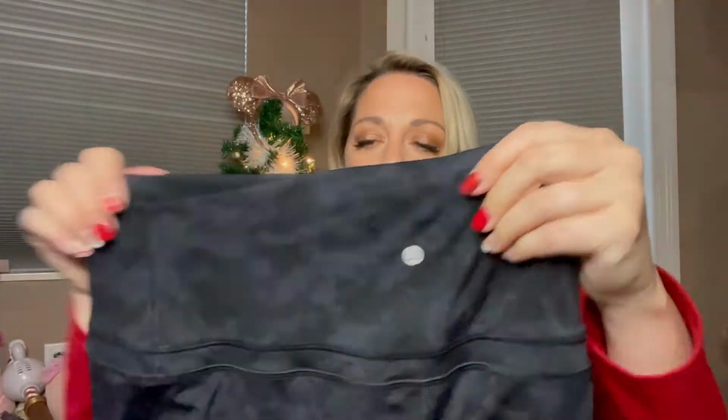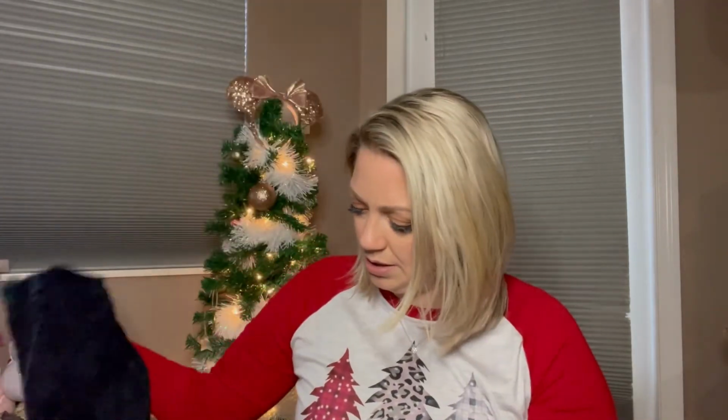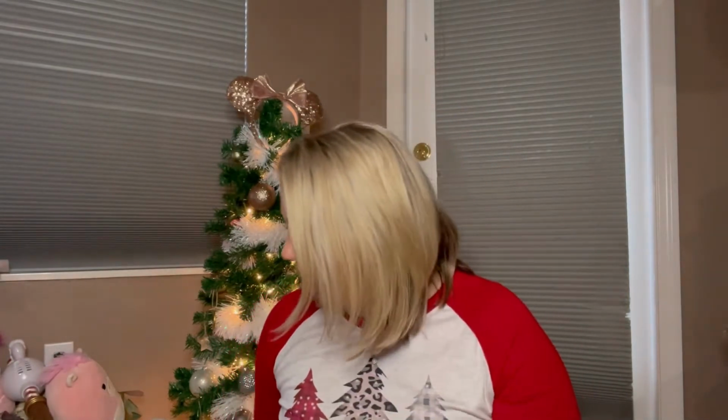So the first thing is these leggings from Amazon. The brand is, and I'll link it down below, CRZ Yoga. You guys, these are the most buttery soft leggings. I got these marbled black ones, and I also have a pair of plain black ones. They are the softest leggings you're ever going to put on your body. They're like a Lululemon dupe, and they're like 25 bucks. Love those.